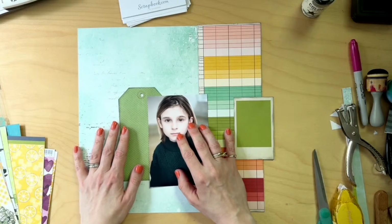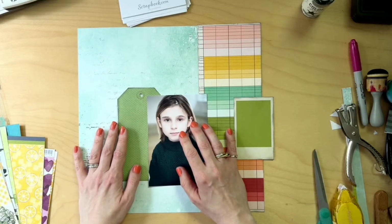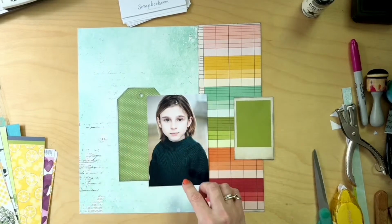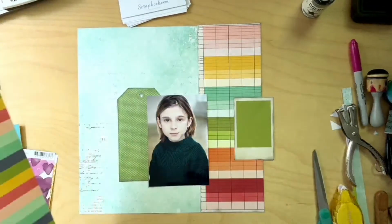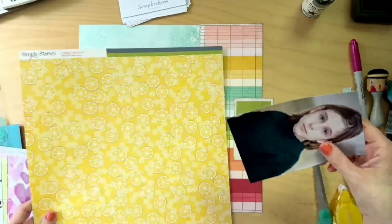Right. And I'd kind of like to bring the yellow down and put that around the photo. Do that.